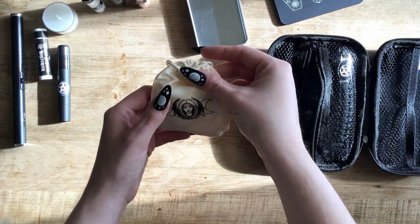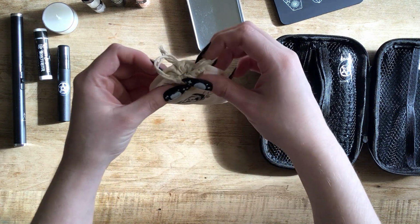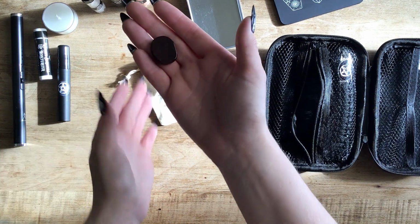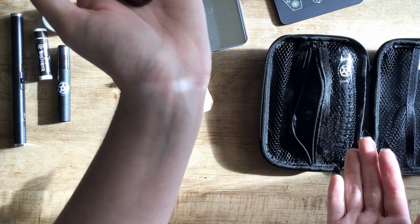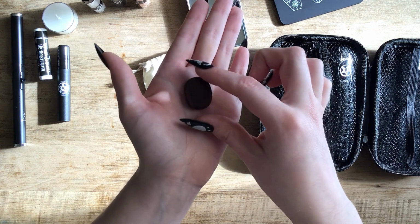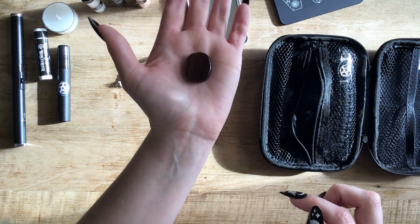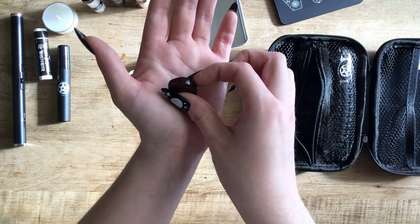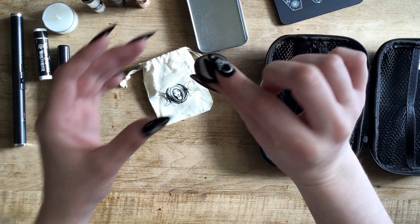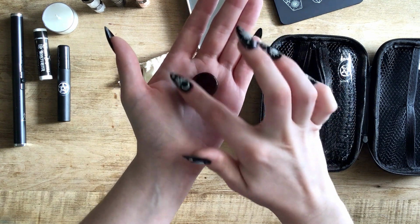Let's see what's in this little canvas baggie. I love how their logo is on it. Is this a crystal? Oh, okay. Try to guess what that is. This is a red tiger's eye. I love red and blue tiger's eyes. And it's so finely cut. It's perfect for like a little worry stone, a little palm stone.